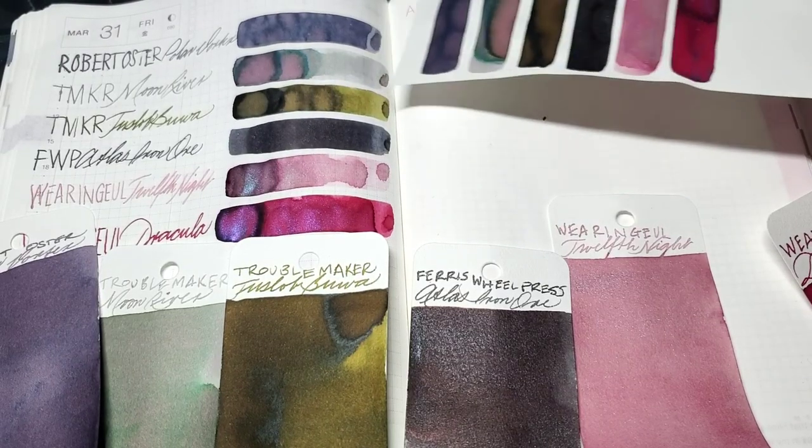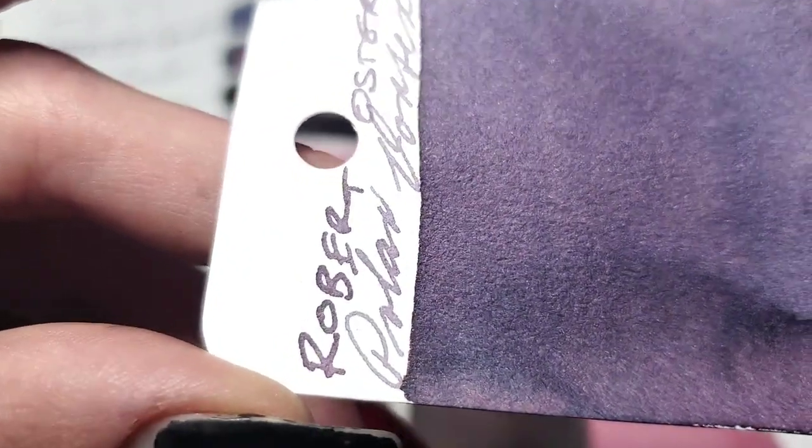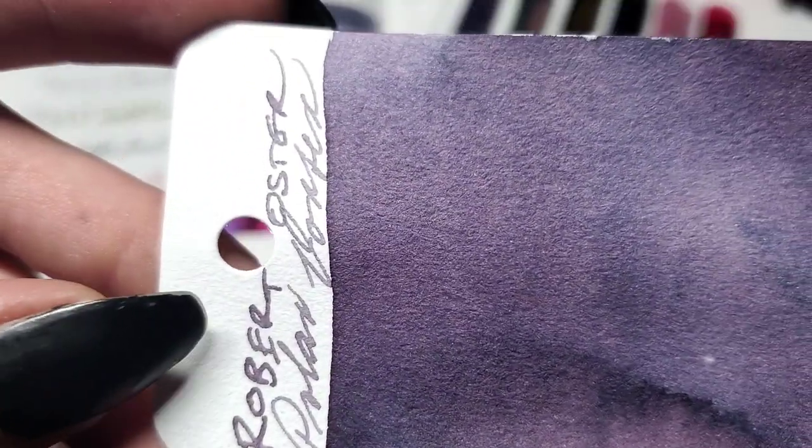Yeah. Hell yeah. So that's the Midori MD Cotton. Here are the cards. I'll go through them quickly. I'll just show them. You can pause if you want to take a better look at it. Polar Vortex. I love that color in the writing. Super good.